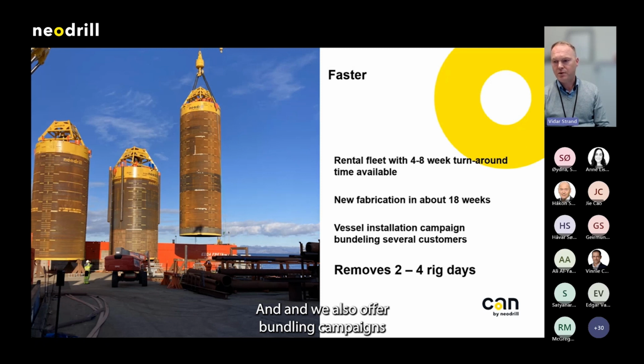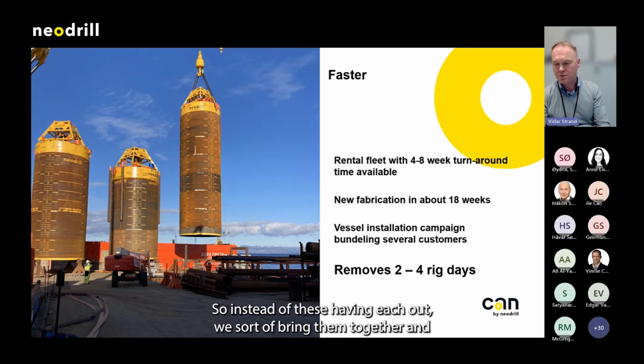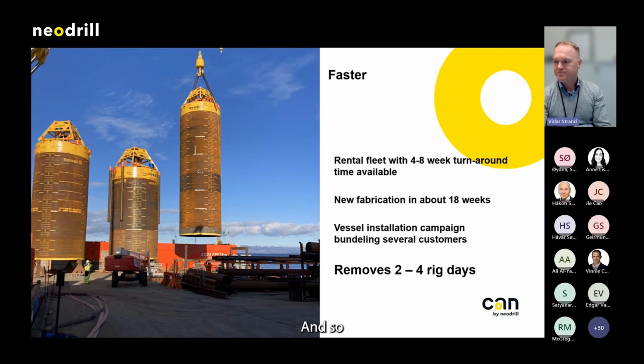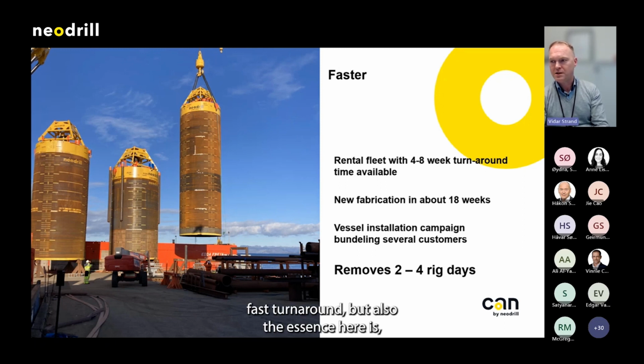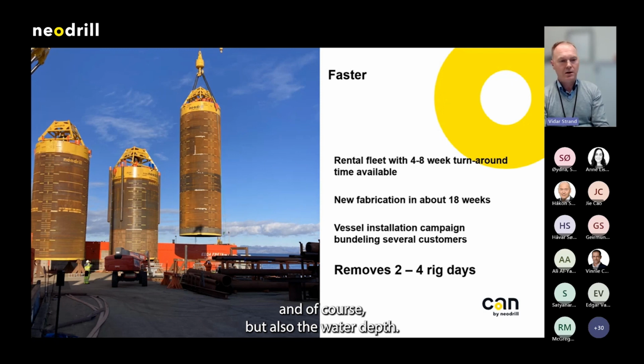We also offer bundling campaigns where typically we have one customer having one CAN and another customer another. So instead of each having their own boat, we bring them together and hire one boat on a campaign, reducing the overall cost for the customers. So fast turnaround, but the essence here is, of course, that we remove 2 to 4 rig days from the top hole drilling, depending on the formation we drill in, but also the water depth.